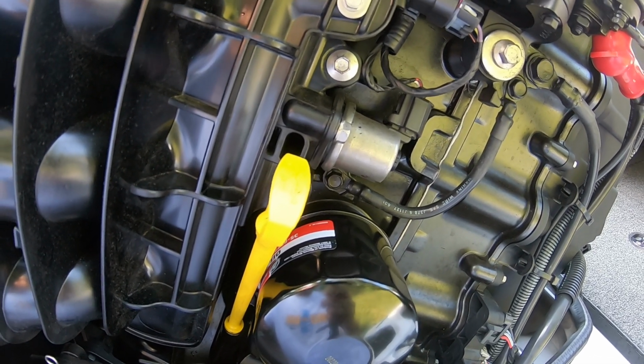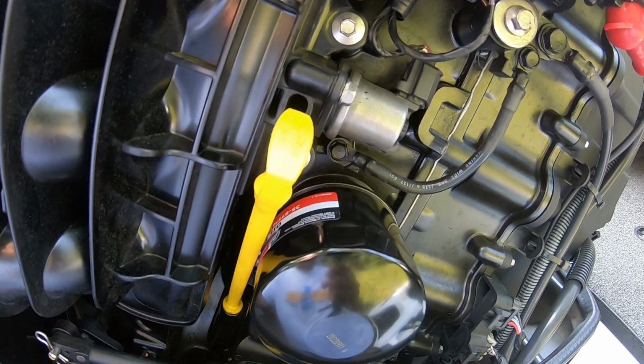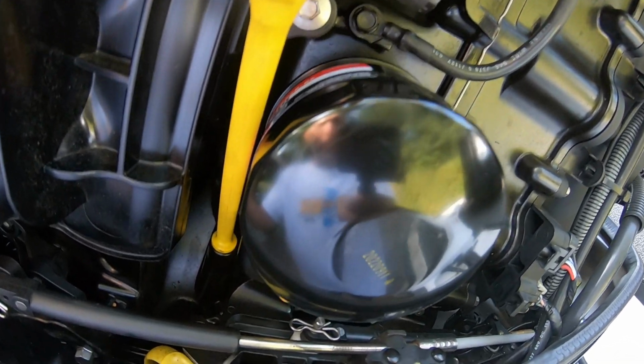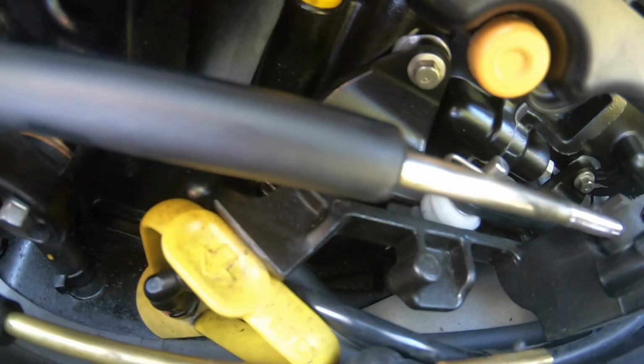Thank goodness I have a trolling motor. I used my trolling motor to troll back 1,000 yards to the boat ramp. It happened not far from the boat ramp. But my issue ended up being this fuel filter right here.